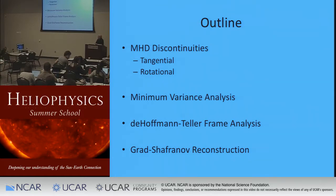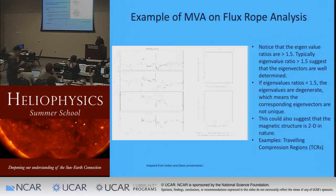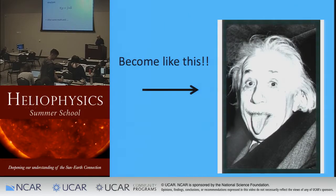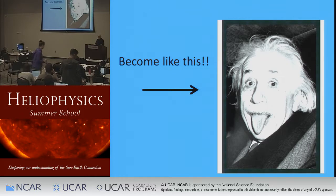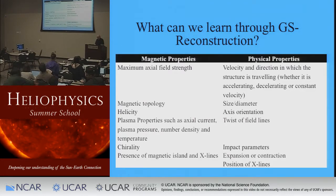And again, it's in PowerPoint, but as supplemental material: MHD discontinuities, minimum variance analysis, the Hoffman-Teller frame analysis, GS reconstructions. I can prove that it was done by one of my students, because as you get halfway through, you see some very questionable results. He said that's how he feels about halfway doing a GS reconstruction. If you do a GS reconstruction, you'll understand. It's a very, very nice technique, but you can spend a tremendous amount of time doing a single one of them. Anyway, all that's available to you.